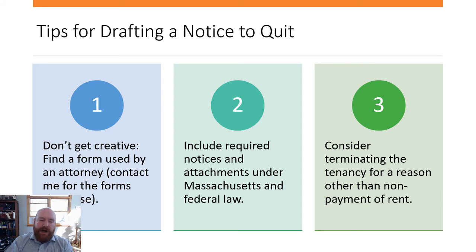The one thing I would caution is there's a little bit of uncertainty. The way that I interpret the statute, and I think the way that I've heard some judges talk about this, your notice to quit could be, let's say you gave them a 72-hour notice to quit because the term of their tenancy has expired. Just because that's what you write in the notice to quit, that doesn't mean that's what the law will consider your reason for eviction.